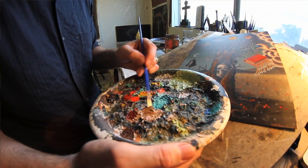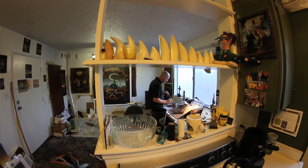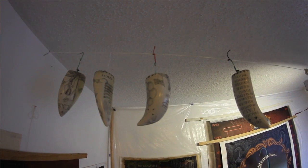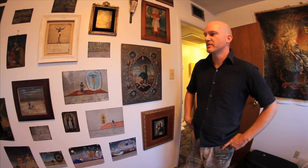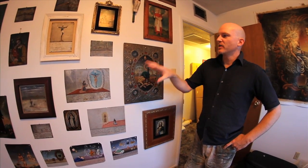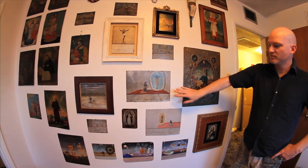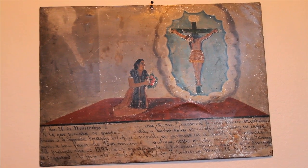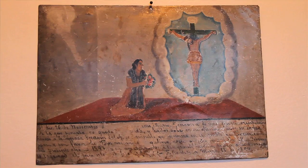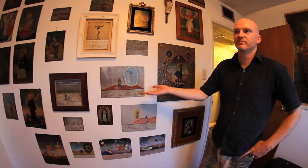Our collection of ex-voto and retablo paintings are primarily Mexican paintings from the Spanish Colonial period. Most of them are around the mid-1800s, and they're broken into two categories. You have the ex-voto paintings, which are specific incidents. So you'd have something like this woman here praying to El Cristo de Chama for a specific thing, like she might have a son who's ill or something like that.